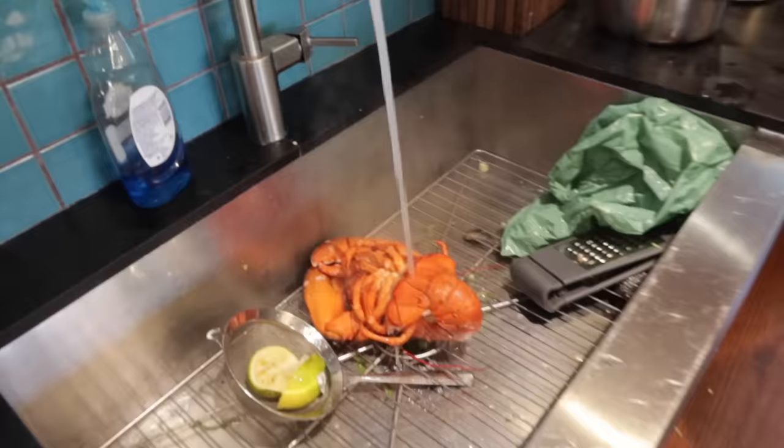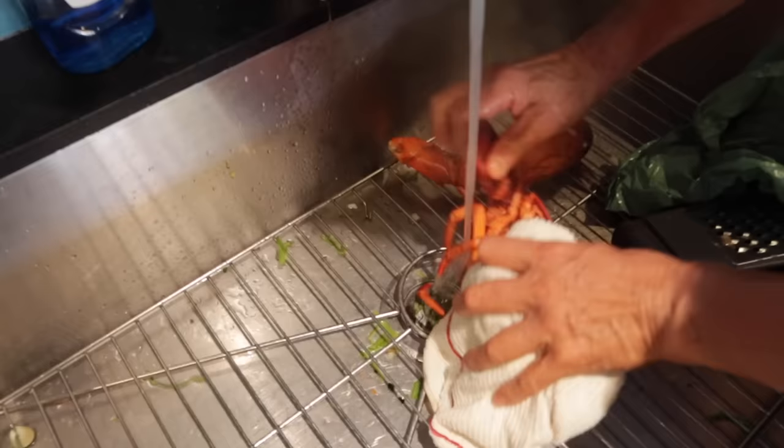Ready to shell. Now, secret ingredients, right? As you know, the claw, I'm going to just give a little twist. Oh, just like that, huh? Just like that. Twist it, hold it down.